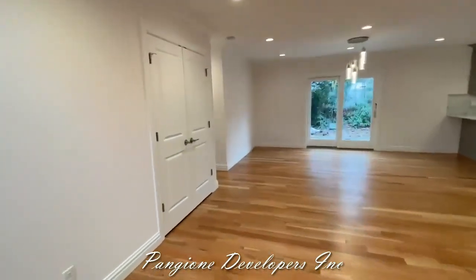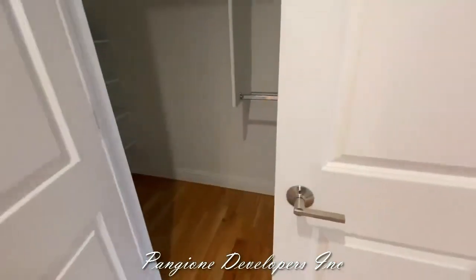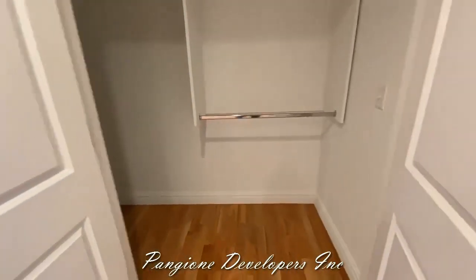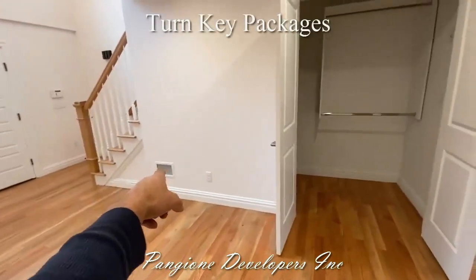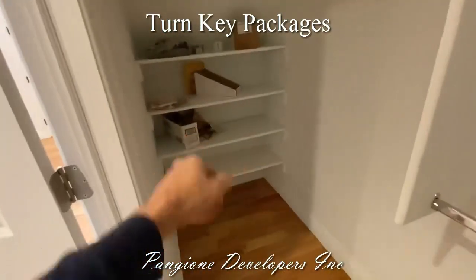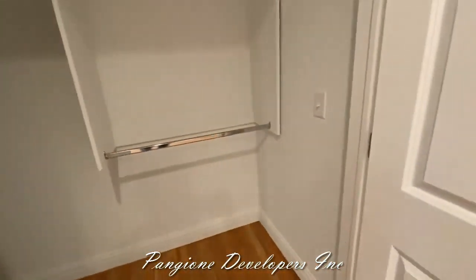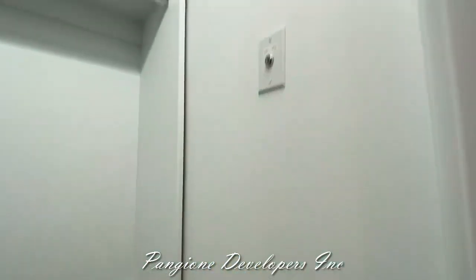All right, so as we walk in, we have a nice sized closet here under the stairs, a coat closet. Look at all that space. So from that door all the way over to that vent, that's all the space here. More coats. They have some shelving over here. And they have a light in the closet. And take a look at this.